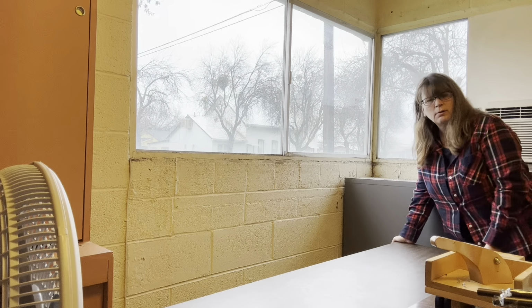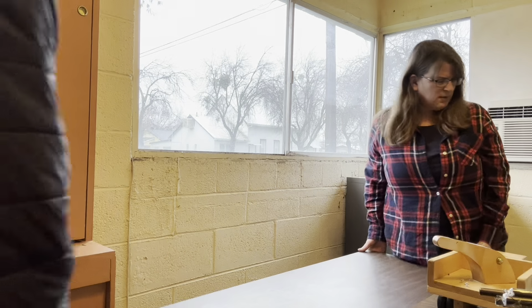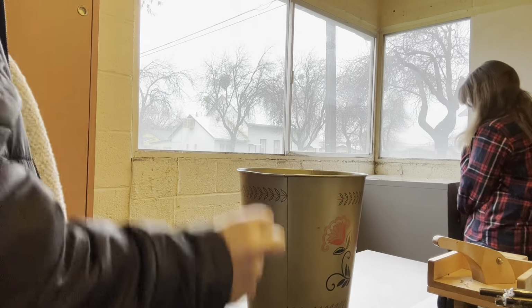I need your help. Oh, I'm going to need my mask for all the dust. Okay, let's just take the fans out. I got to have a way to get this thing. I thought this was so cute. Oh my gosh, it's so old. I want that in my room.